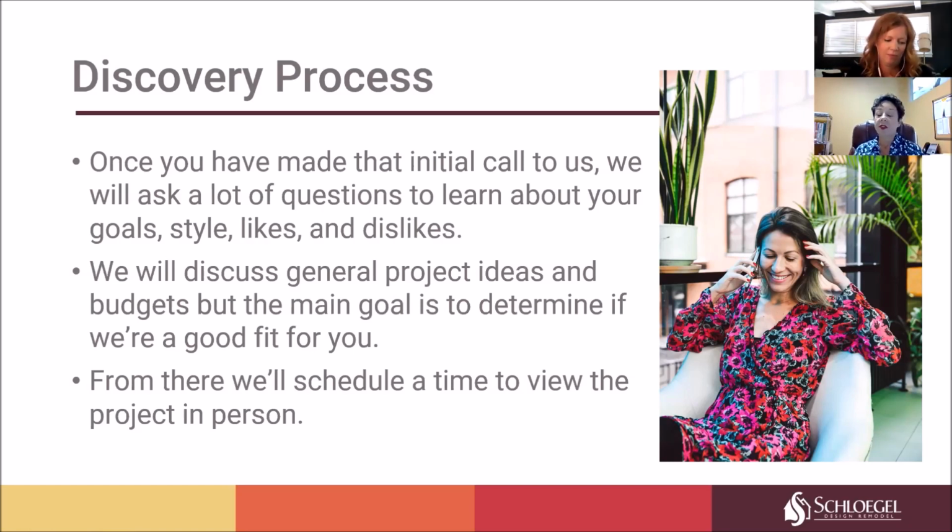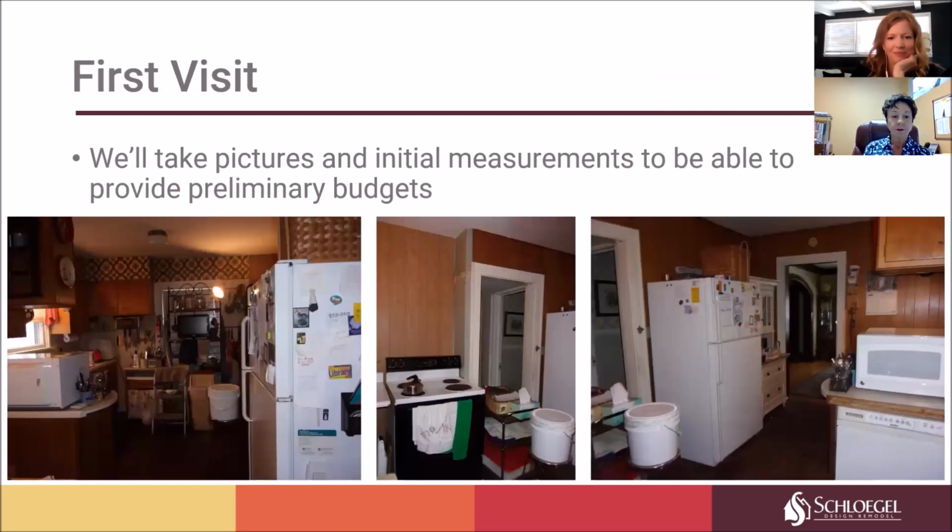If this works for you, if you like what you've heard, and we can come together with your expectations and how we proceed, then we will schedule a time to visit with you in person. On our initial visit, we will talk further about what you'd like to see, and we will take some pictures of your existing project. These are some before pictures of the project you saw on the opening slide of the presentation. As you can see, it was a very dark kitchen.